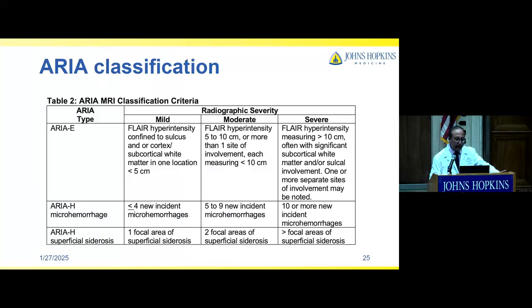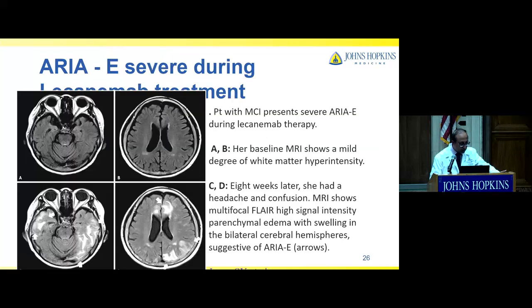Classification, we don't need to memorize. We'll quickly skip through it, but it's based on the size. And in ARIA-H, we count the number of microhemorrhages. The more microhemorrhages, the more severe the ARIA.